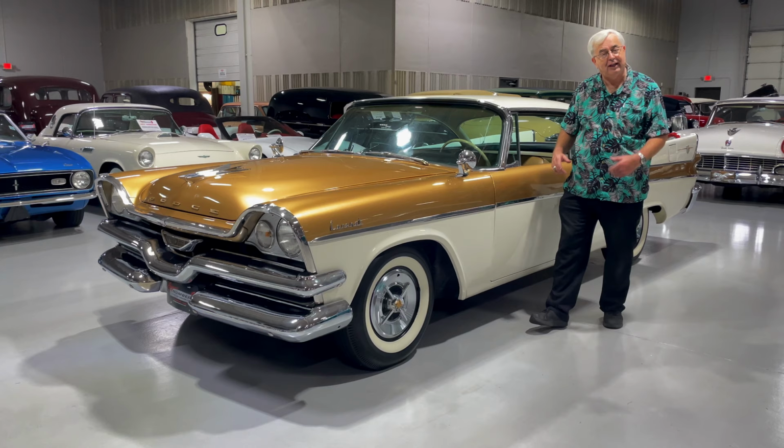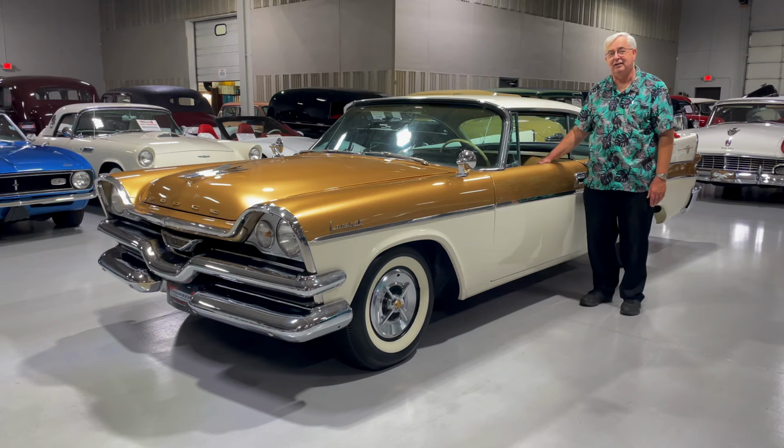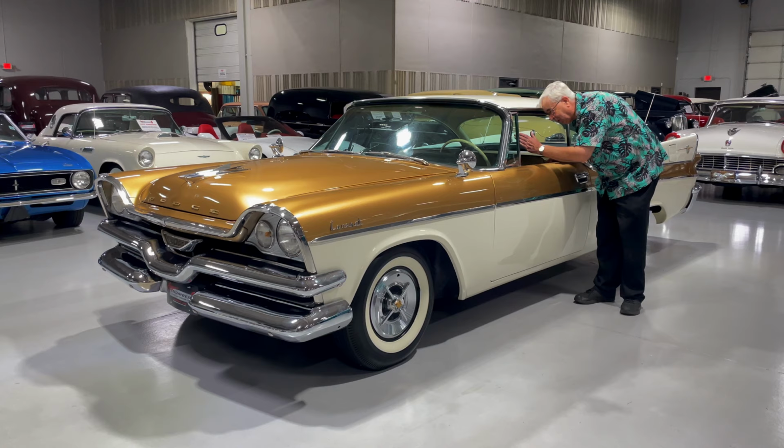You take a look at the interior of this car, really, really well done. These were very deluxe models. It has the scope sight speedometer, they call it, that you can watch go across when you were taking it out on the road. More gauges than a lot of the cars of the era.